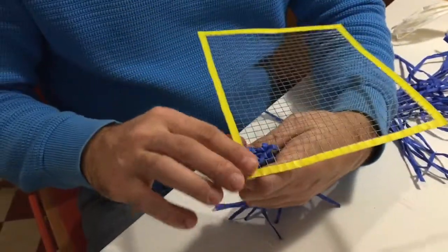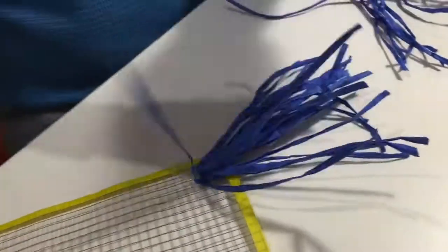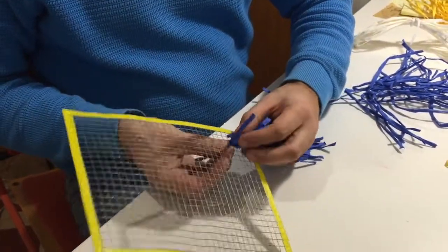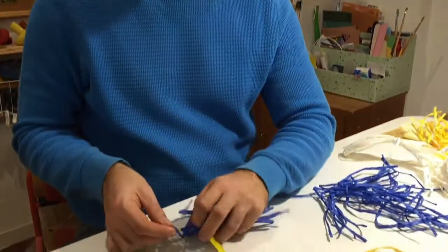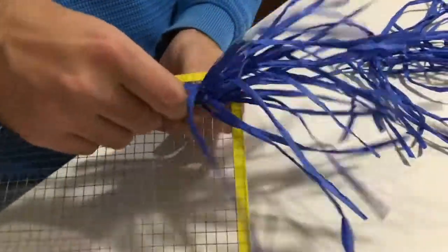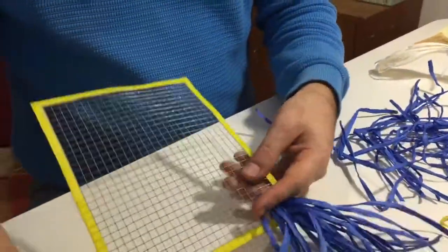And then you start to see on the other side that it starts to make this neat little area. And again, I like to every now and then put these knots in there also, so it makes it a little bit more secure. But you can really do it however you find it funnest and easiest for you.